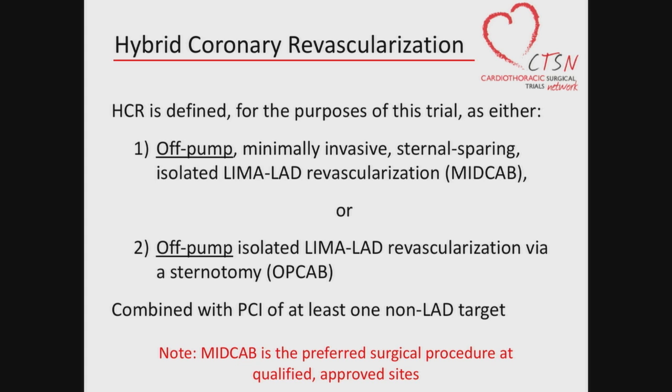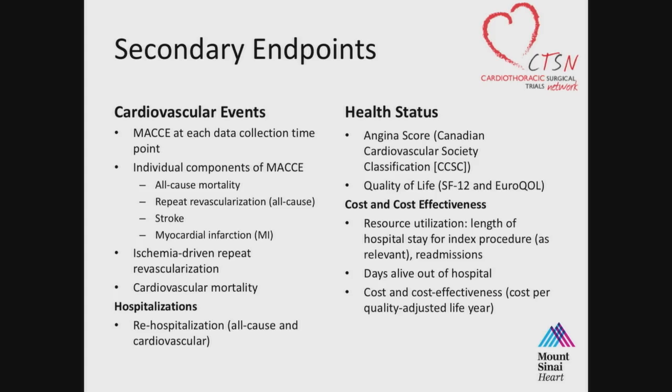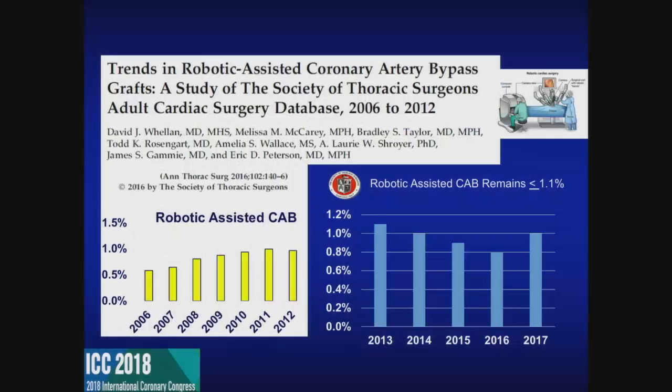The primary endpoint is MACE at 5 years. Secondary endpoints are all those things that you would expect, including the individual components of MACE. And I emphasize that this is a cardiology trial, essentially. Here at Sinai, Samin Sharma and Apurva Kini are leading the group. At St. Luke's, Pedro Moreno, at Beth Israel, John Fox, and at each of the centers around the country and in Europe, we're looking to have aggressive and active engagement of the cardiology community in this trial. These are typically low SYNTAX score patients, commonly treated with PCI, and they're always originating in the cath lab and ending in the cath lab.